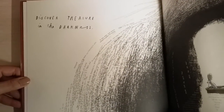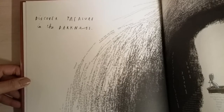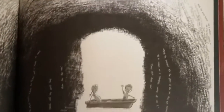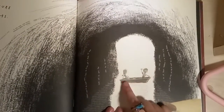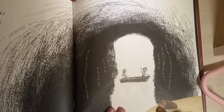Discover treasure in the darkness. So over here, the darkness is also made out of words. And the more you go, it turns so dark. And then, see here, it shows a picture of a little boy waving, and also a girl. And then you can see a treasure chest.